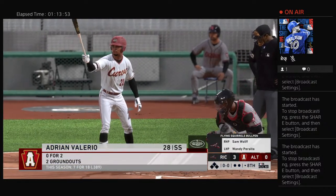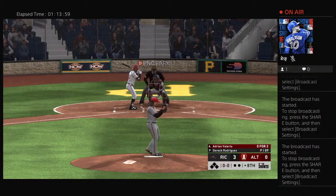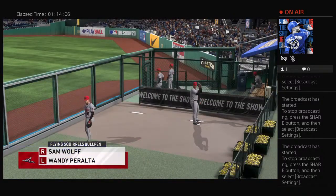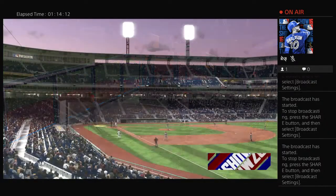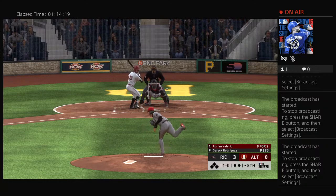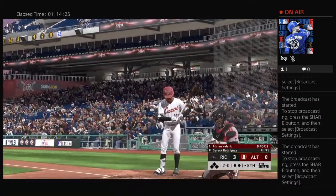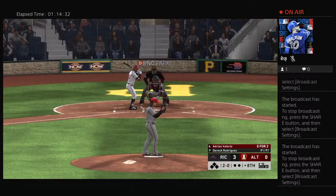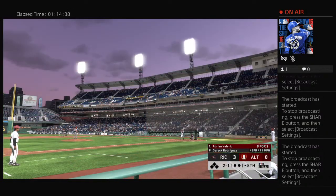Coming to the plate now, Adrian Valerio. He'll get things started now in the bottom of inning number 8. Adrian. First pitch of the at-bat. Oh, that's good. Now action in the bullpen as their closer starts to get loose out there. Ball 2 now. Two balls and a strike. The count is 2-1.